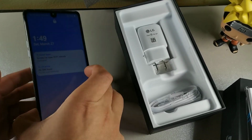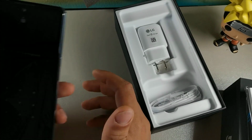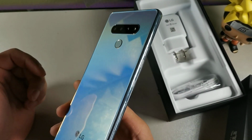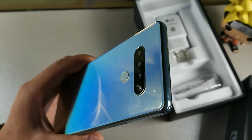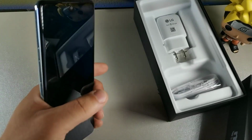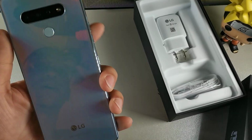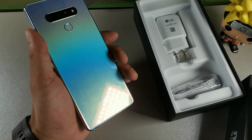Now, the first reason to get this device is the display. We get a 6.8-inch display. It also has a really nice weight to it at 219 grams. It feels like a heavy phone, but it still feels good in the hand because it has a boxy shape to it where you can grip the phone no matter which way you're holding it. It fits in your hand really nicely, even though it's a huge device, to say the least.